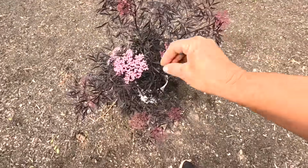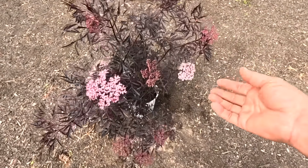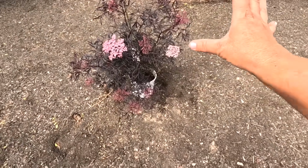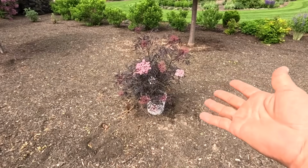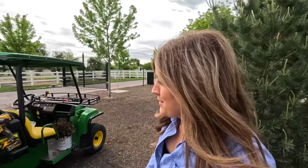And these give you that Crimson Queen Japanese maple or Red Dragon Japanese maple kind of vibe without the tenderness of that. So this one will be very easy to plant because I'm sure that the spot's pretty soft. So let's look at the stats on the rest of these.